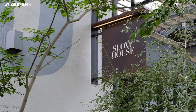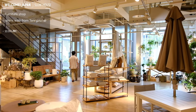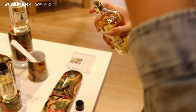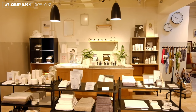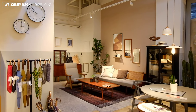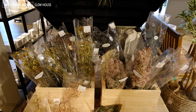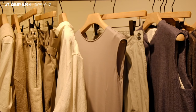And next is where we spent most of our time, Slough House. Connected to the cafe, Slough House is basically a furniture shop, but they have other stuff too, other than the interior related ones. What caught our eyes is this pretty dried flower bouquet. And not to mention the fashion items too.